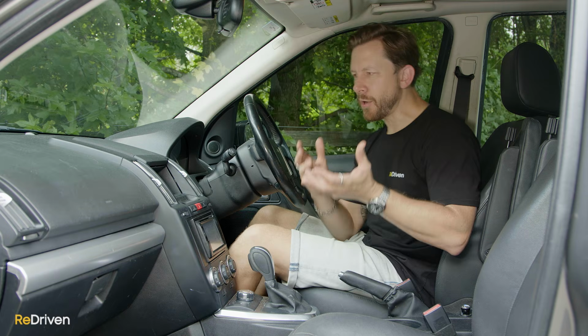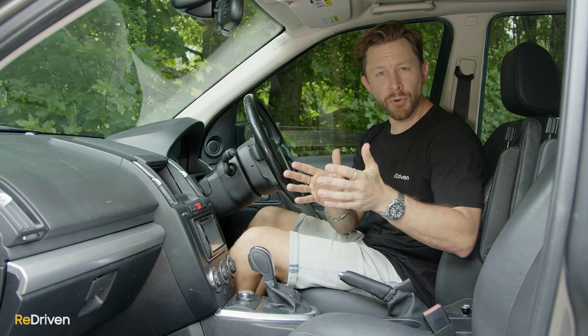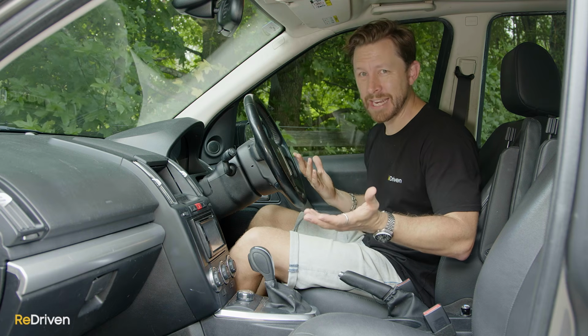So is it safe? Well, the Freelander 2 received a full 5-star ANCAP safety rating from launch, and it retained those 5 stars all the way through its life cycle. So according to ANCAP, it's safe.